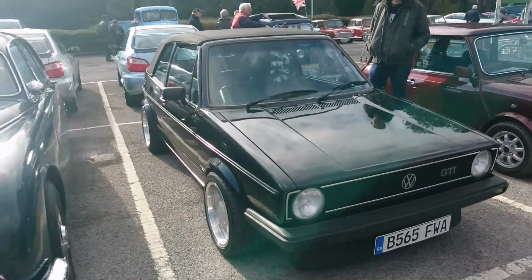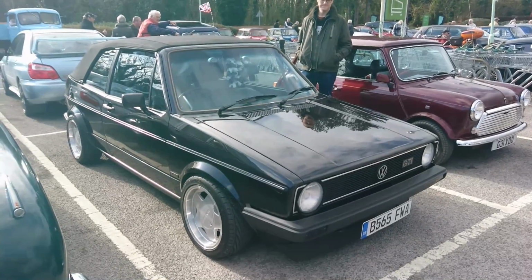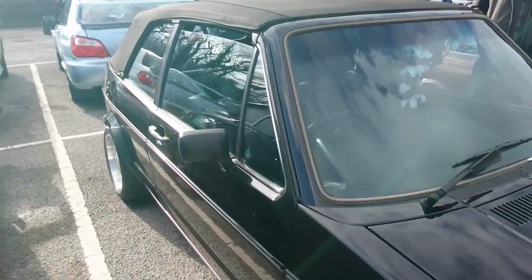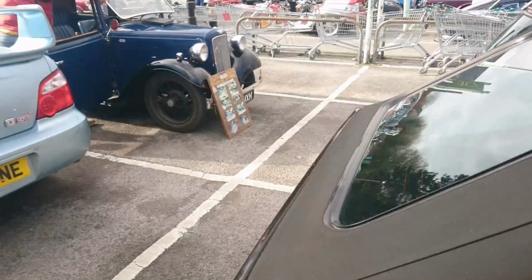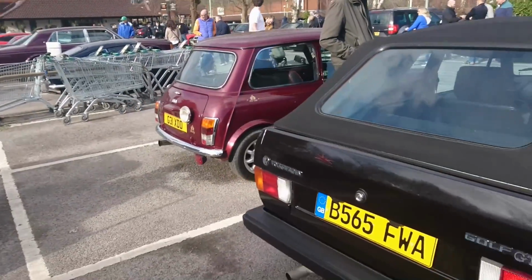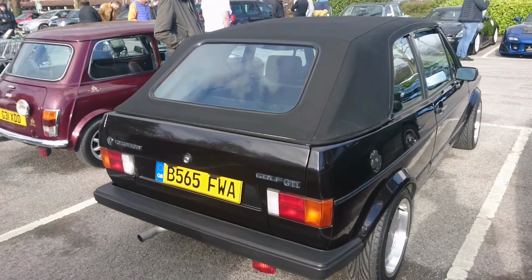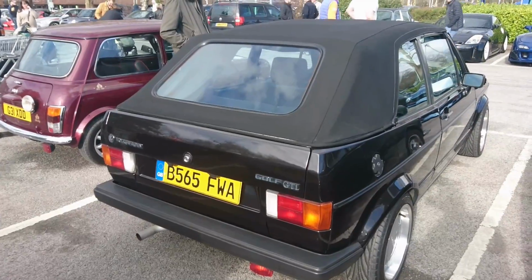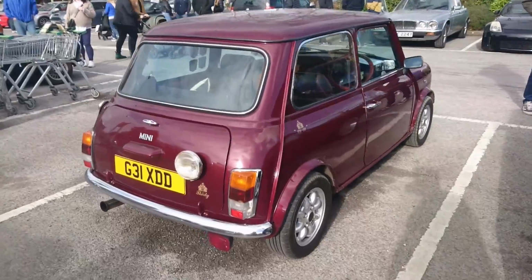And then we've got Golf Mark 1 GTI Cabrio with some ball bay wheels. This will be 84, 85 on a B. It's actually not as modified as some of these I've seen. It actually looks like a very sort of standard interior. They continued in this shape, I think it's 1993 actually. There never was a Mark II Cabrio, they went straight to the Mark III. But yeah, interestingly, on these you got the smaller sort of pre-facelift rear lights. Didn't get the sort of larger facelifted ones.